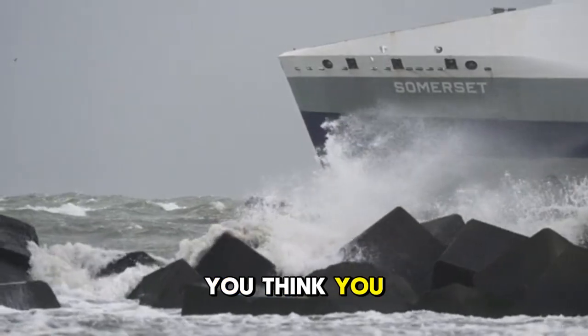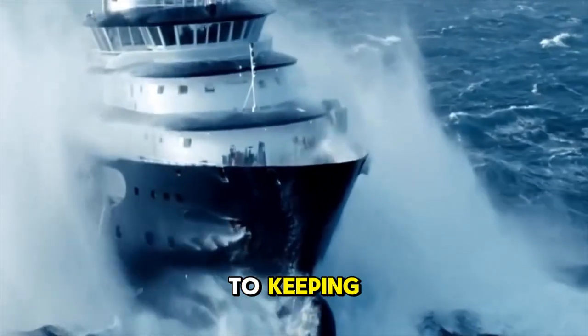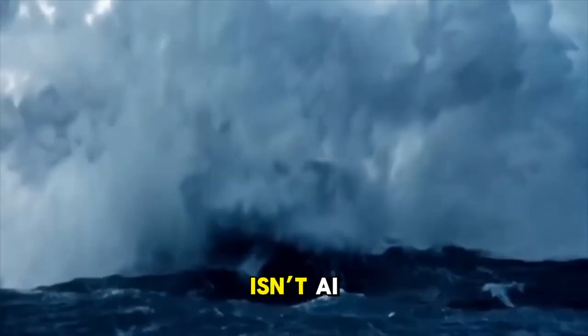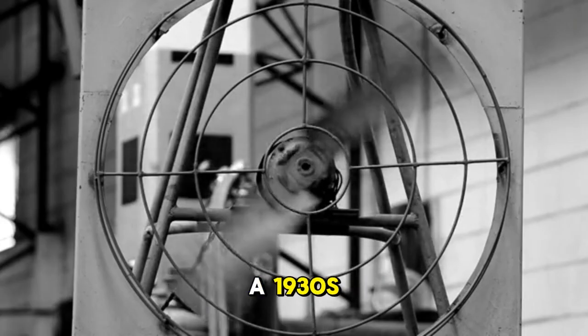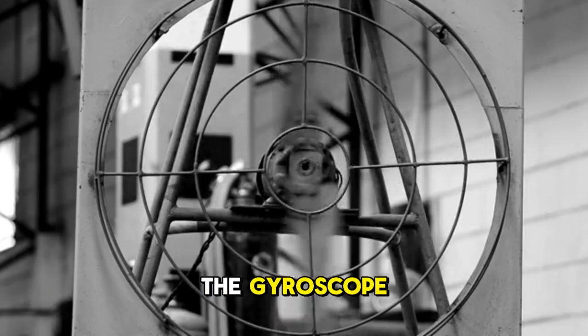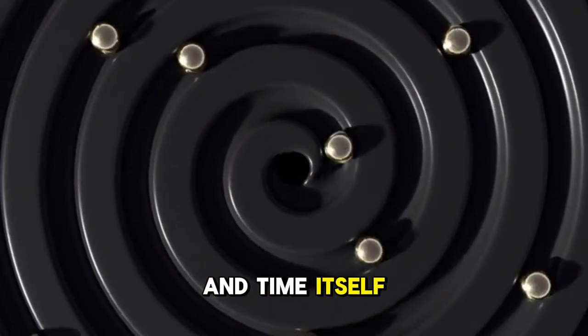Forget everything you think you know about modern ship stabilization, because the secret to keeping today's multi-ton ocean giants steady isn't AI. It isn't digital sensors, it's something far older, a 1930s invention that still saves lives at sea: the gyroscope, a spinning wheel of wonder that defies gravity and time itself.